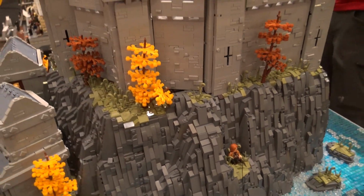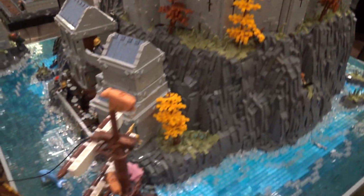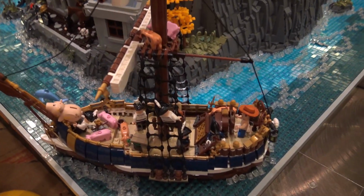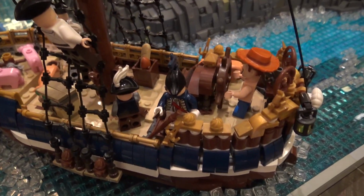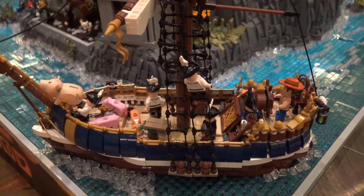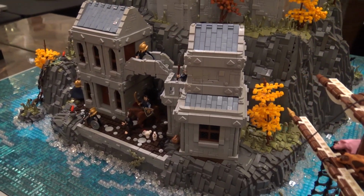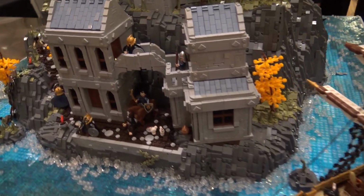When you're bringing this to the show, did you build this in different sections? It's on 16 different 32 by 32 base plates. Everything comes apart, so that's how I transported it. Modular is the way to go for all you future MOC builders out there. It makes it a lot easier to transport. So we can move around to the front section here and look at some more of this.